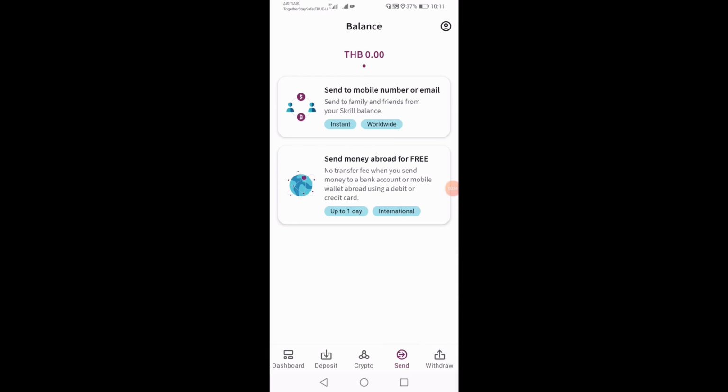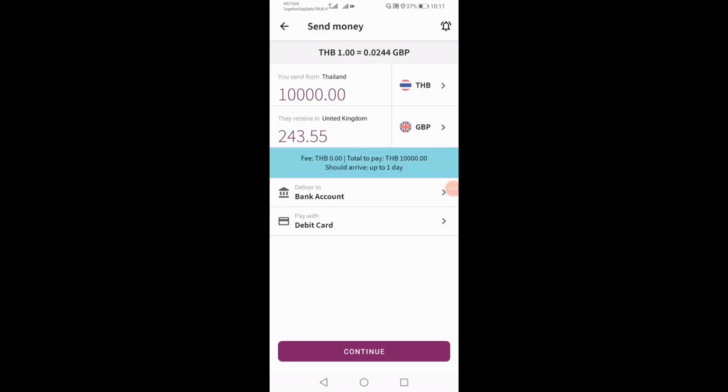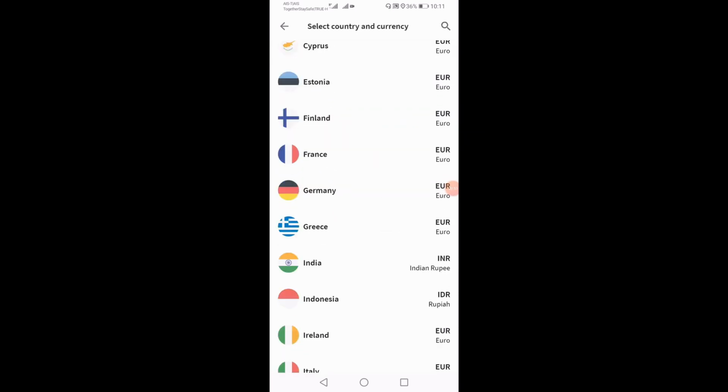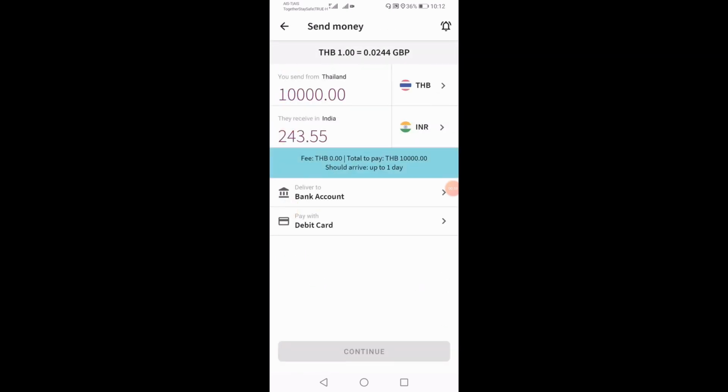Then you get 2 options. You could send to somebody's mobile or email, or you could send directly to a bank account. So I'm going to choose bank account. By default, you would see Thai baht selected here, and then you can choose the currency and the destination. Let's say I'm sending it to India.